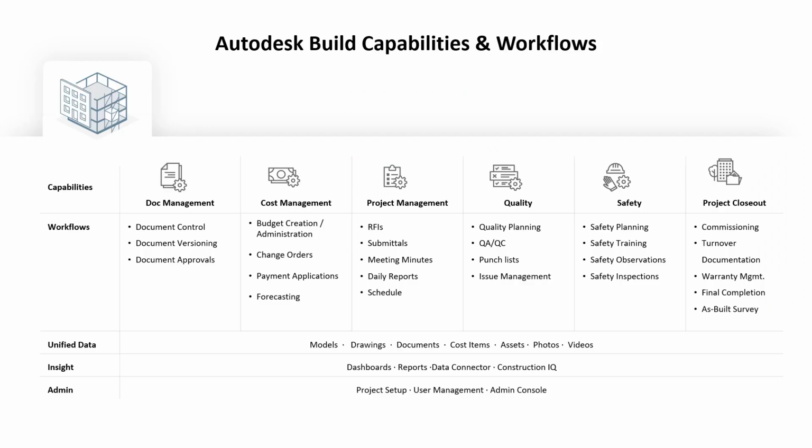So in this session today, we've touched on why projects and field teams and operational teams should be using Autodesk Build instead of their ERP. Autodesk Build today offers an extensive range of capability from document management, project management, quality, safety, project closeout, and as we've discussed, cost management, things like budgets and change orders and payment applications, forecasting can be done. Now, this arguably is their single source or their single environment, which helps to reduce spreadsheets and some of that confusion that goes with that.